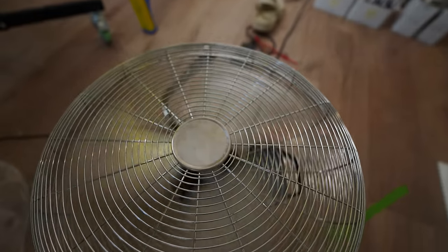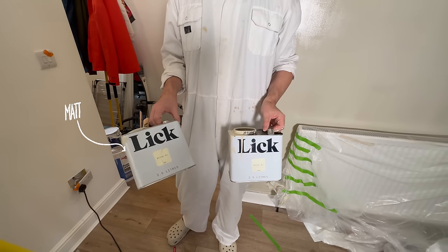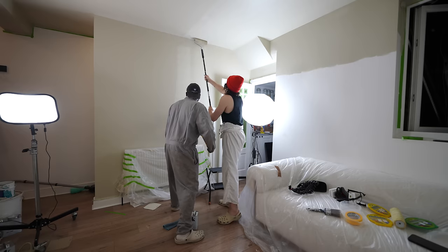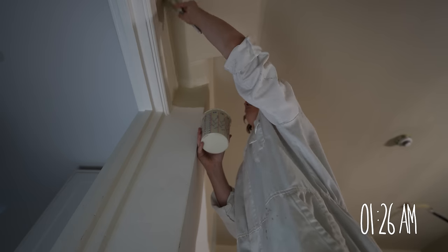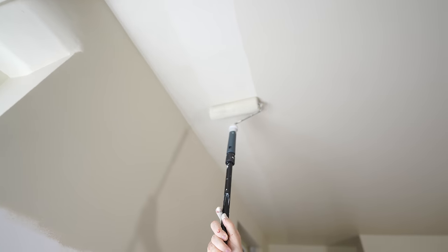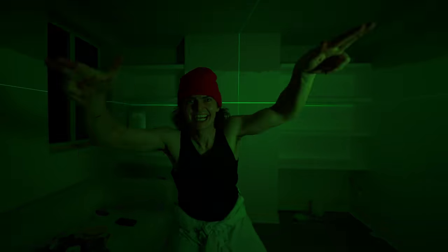At this point, we couldn't afford a mistake, but we made one. We're meant to use matte. This is only meant for skirting boards. It's an easy mistake to make. We had to go deep into the night to recover some time. The tiredness was kicking in. So we decided to go and grab the laser.